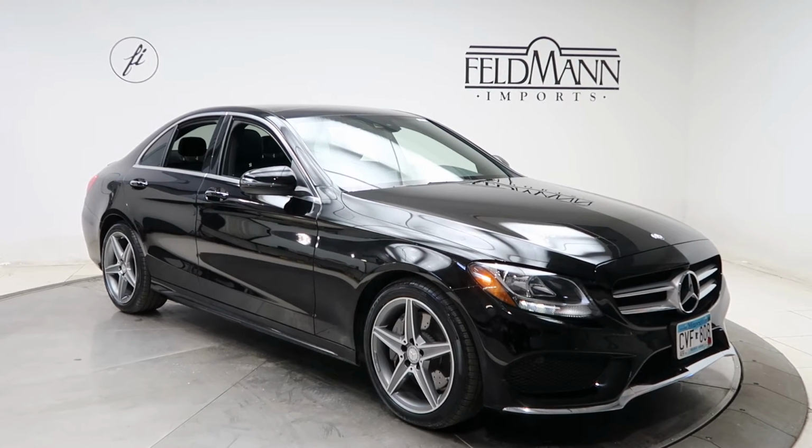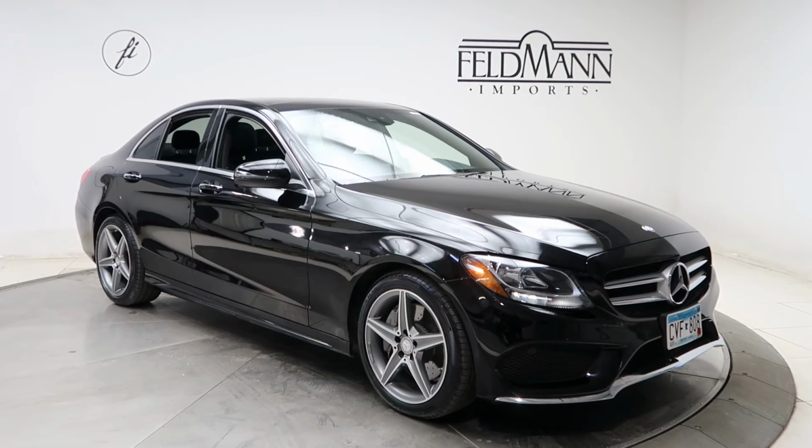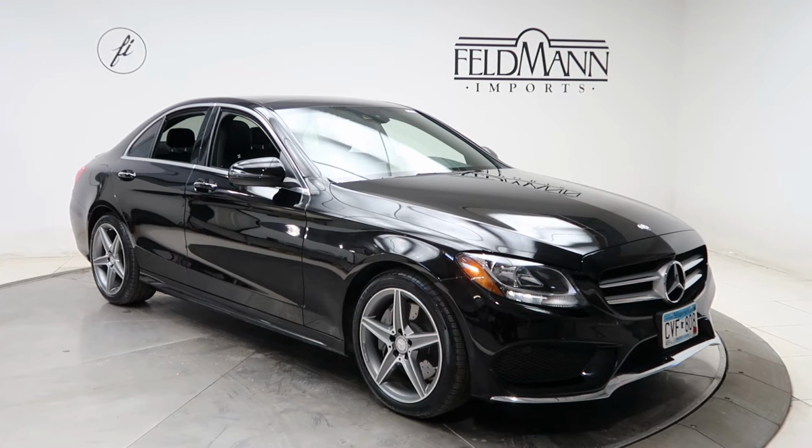Today we're taking a look at a 2016 C300 4MATIC. This one's black. Underneath the hood's a 2-liter 4-cylinder turbo pushing out 241 horsepower and 273 pounds of torque.